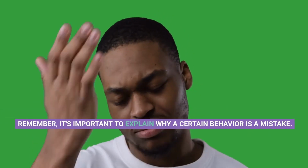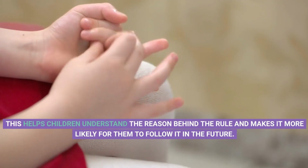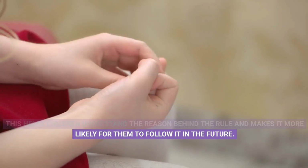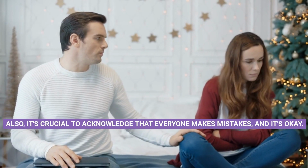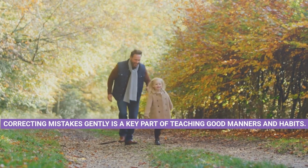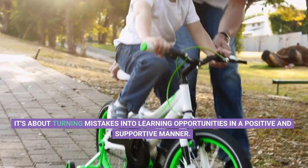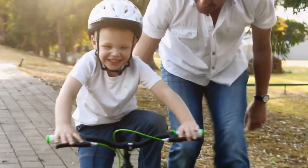Remember, it's important to explain why a certain behaviour is a mistake. This helps children understand the reason behind the rule and makes it more likely for them to follow it in the future. Also, it's crucial to acknowledge that everyone makes mistakes and it's okay. What's important is that we learn from them and try to do better next time. Correcting mistakes gently is a key part of teaching good manners and habits. It's about turning mistakes into learning opportunities in a positive and supportive manner.